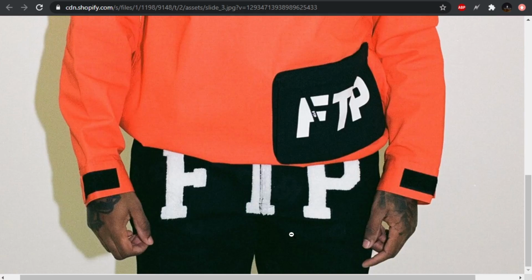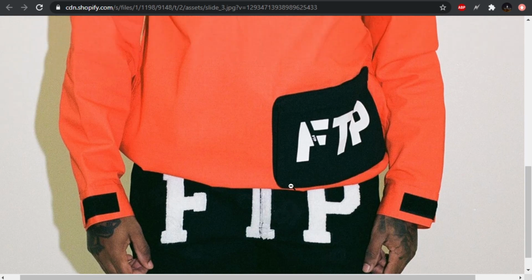Starting with the bottoms first, these are actually an all over bullet hole print denim. Might be hard for you guys to tell because it's the black colorway. These also do come in a lighter wash that will be easier to check out. We'll see that later. But as far as the FTP ARC logo we see going across the crotch, it's done in a chenille or chain stitch patch, which if you're unfamiliar with, it's almost like a terry material, or if you want to compare it to carpet almost even. So I think those are pretty cool.